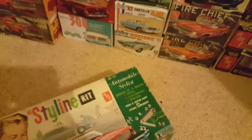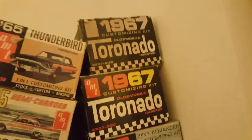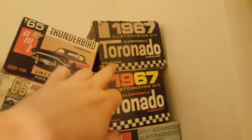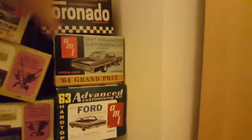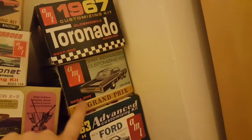You know, I can come up here sometimes, just grab a beer, sit down, and just daydream over these. A couple of 67 Toronados. The box on that is absolutely horrendous. But that one there is absolutely mint. That is a mint untouched kit, as is that Grand Prix. That's the reissue 63 Thunderbird that AMT did a while back.